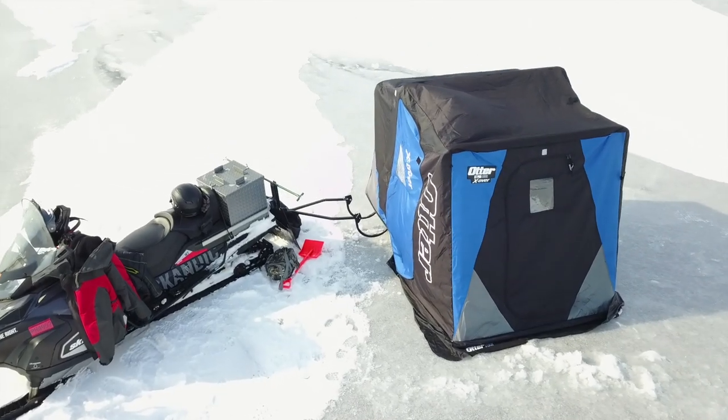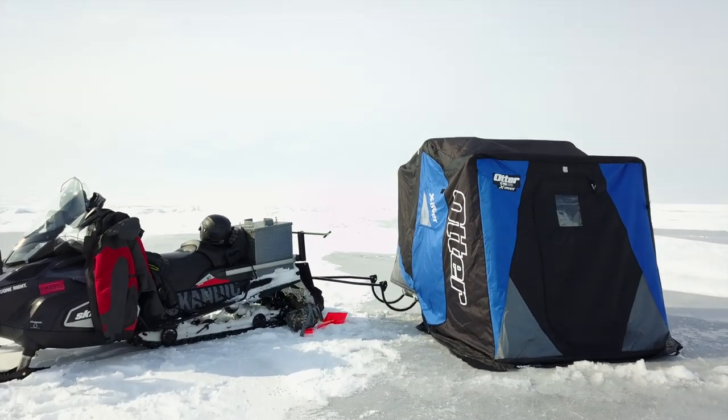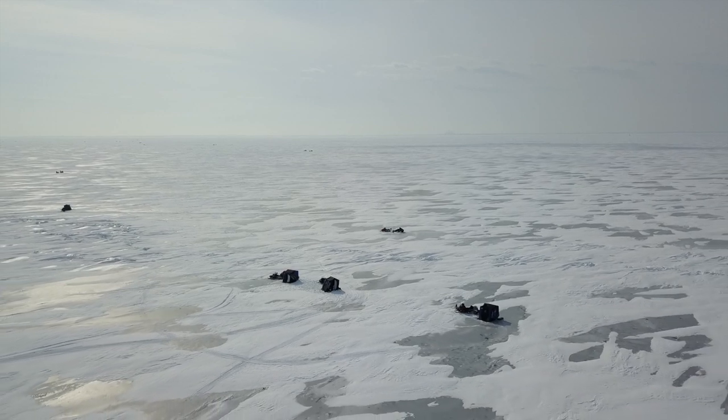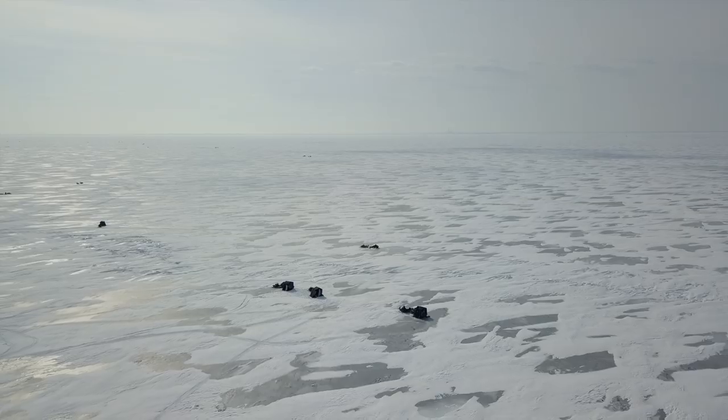And then from there, I have my Otter shack that's hooked up to the back, and I always leave my shack hooked up to the unit. The reason why I do that is so when I want to go from spot to spot, it's super quick. I flip the shack up, turn the key on the machine, and I'm off to the next spot. If you're not traveling as an ice fisherman and covering ice, you're not going to be successful. Don't be afraid to move. If you're not marking fish, go to another spot. Sooner or later throughout the day, you're going to get on a nice pod of fish and catch a bunch of them.